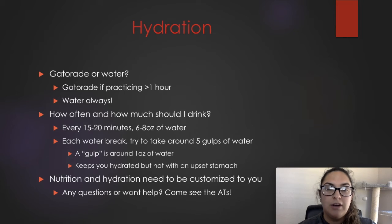But if you're not practicing for an hour and you guys have, let's say, a light session that's only going to be like a 45-minute thing, then there's no need to drink Gatorade, because you're not going to be doing enough to have that much of your fuel depleted to where you would need to refuel it with something like Gatorade.